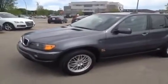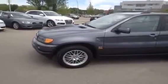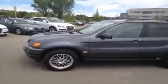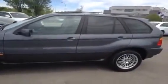Today we have a 2003 BMW X5. This is one of our off-bank vehicles we have here on our Glenmore Audi lot. This is a gray-colored BMW. And before we take any pictures, I'm going to give you a visual tour of the inside of our X5.